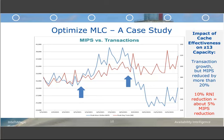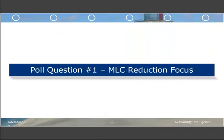So as you probably know by now as well, RNI is a metric about cache efficiency. And one of the rules of thumb, as you'll see in what Todd is going to talk about here, is that if you can reduce that by 10%, you'll get about a 5% MIPS reduction. And again, there's no negative performance ramifications on your workloads for doing it. This is like free money as you reduce your software bill per month if you can reduce RNI. In this particular case, because MIPS was reduced more than 20%, basically the RNI was able to be reduced by more than double of what the MIPS was reduced. So hopefully that'll become clear in what Todd presents.